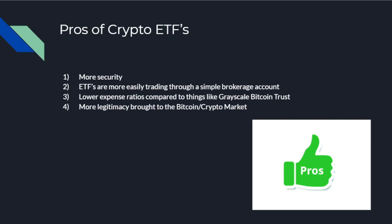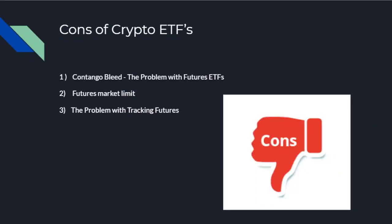So there are some benefits, but the next thing we're going to be looking at is some of the harms of investing in crypto ETFs. One problem is that futures markets can often behave in different ways. When the market is in contango, it means that the forward price of the future is higher than the current spot price of the asset. On the other hand, when there's backwardation, it means that the forward price of the futures contract is lower than the spot price.